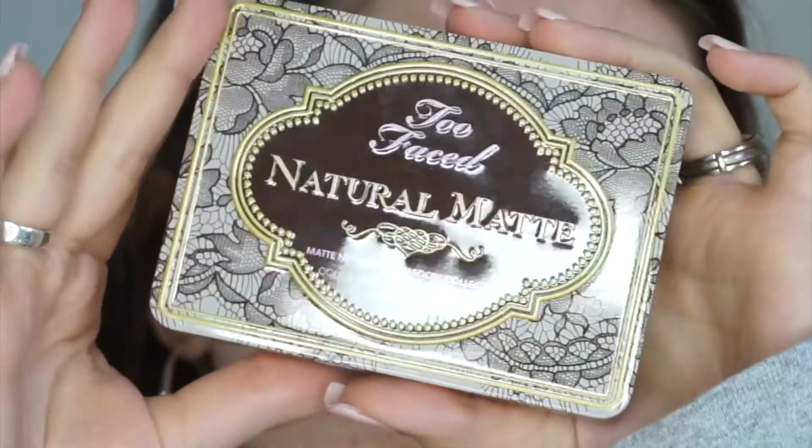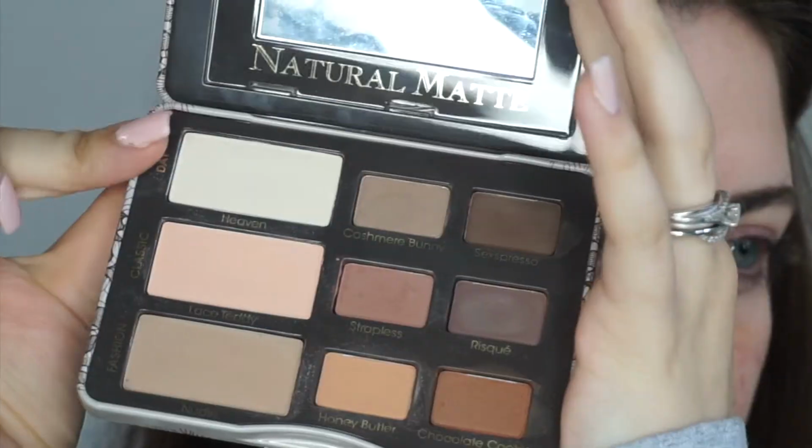I'm gonna dip into my Too Faced Natural Matte palette, and I'm just gonna grab the shade Heaven to sort of set that eye primer.